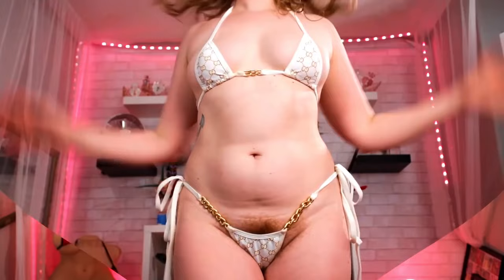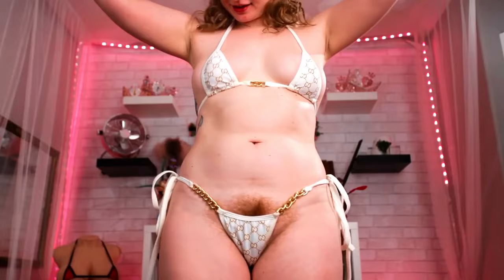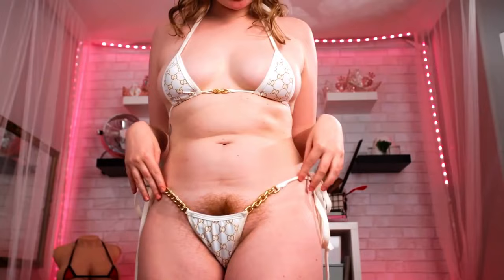Okay, I have two more. All right, here is another two-piece set. I think this one is Gucci. Two G's. What does it matter? But yeah, so chain here and then there again. Like I said, super cute.